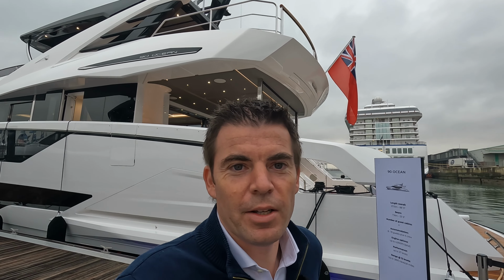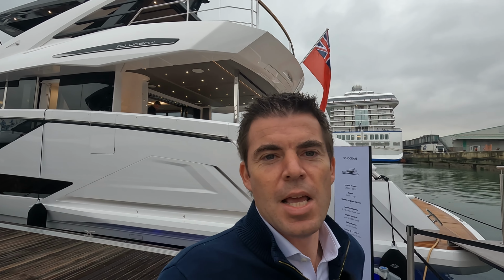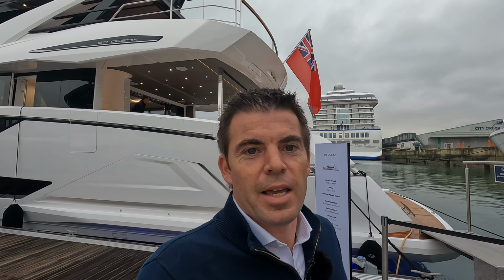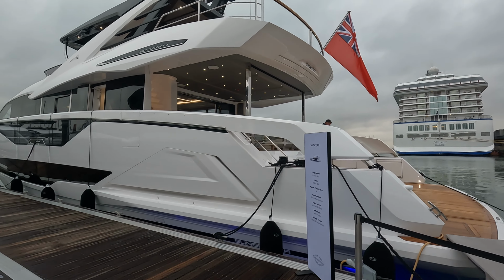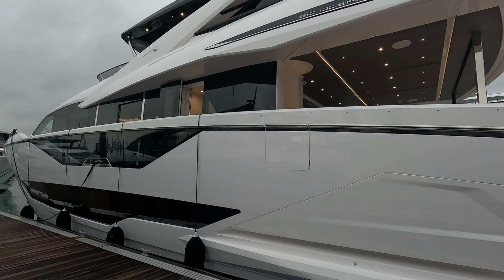This morning we're going to continue looking around some of the boats here on display, and behind you I have the Ocean 90, the largest yacht we've got on display here on the stand. You have to excuse the weather, unfortunately it's closing in I think for the last day here at the show, but nevertheless we've done a few of these before and I thought this morning why not see another one. So here she is. Let's have a quick wander down the outside.